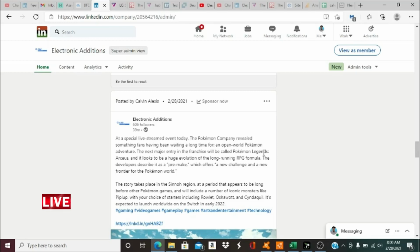So at a special live stream event today, the Pokemon Company revealed something fans have been waiting for a long time, right? So an open world Pokemon adventure. So the next major entry in the franchise will be called Pokemon Legends: Arceus. And it looks to be a huge evolution of the long-running RPG formula. The developers describe it as a prequel, which offers a new challenge and a new frontier for the Pokemon world. This is a very cool concept, guys, right? And this is going to roll out on the Switch, right? So the story takes place in Sinnoh, a region at a period that appears to be long before other Pokemon games, and will include a number of iconic monsters like Piplup, with your choice of starters including Rowlet, Oshawott, Cyndaquil.